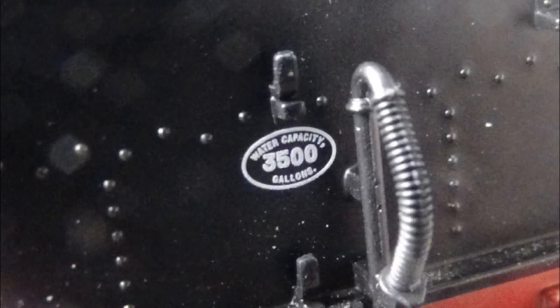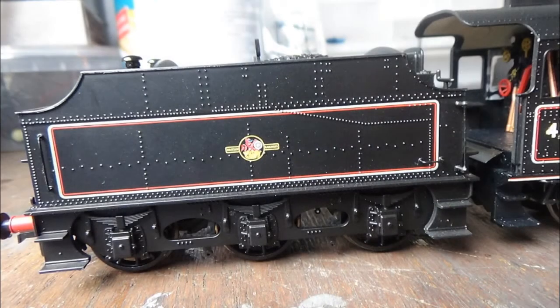Then we've got these bits of detail either end of the tender, and they act as steps for the crew to climb up on top of the tender. We've also got a crisply printed builder's plate there on top of the tender, and we've also got this little plate that tells you that this tender is a 3,500 gallon one. Again crisply printed as well. And on the other side of the tender it's pretty much the same detail as it is on the other side, so there's no difference here.